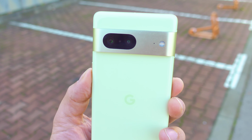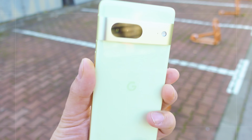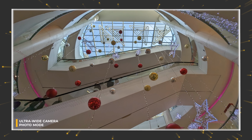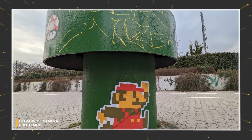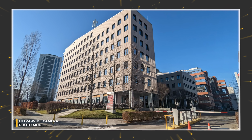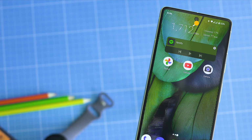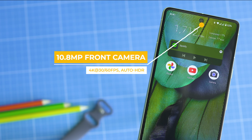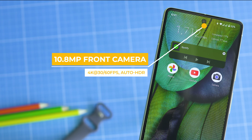The so-called ultra-wide module is not that good, but if there's enough light, it's gonna reward you with sharp and well-saturated images. Combined with the software processing, photos look, of course, great. On the front side, a 10.8 megapixel camera which can record up to 4K, 60 frames per second. I'm jumping to the Pixel 7 from a Mi phone and it feels like a huge step up in terms of front camera performance.